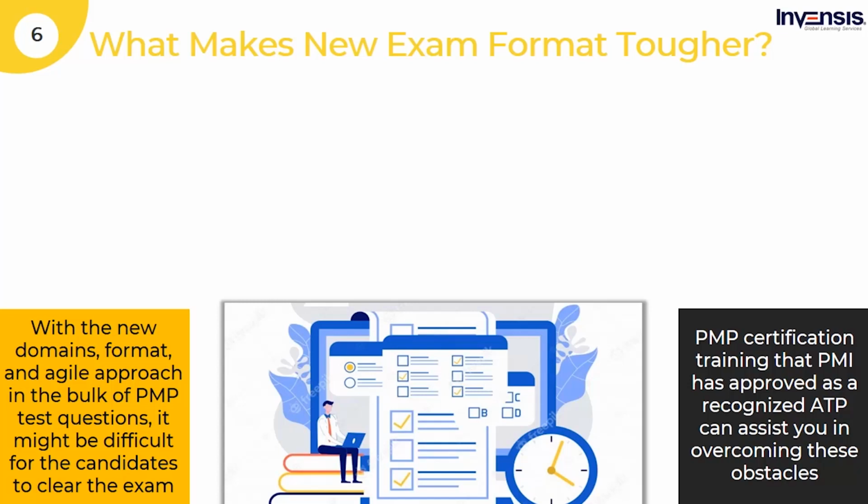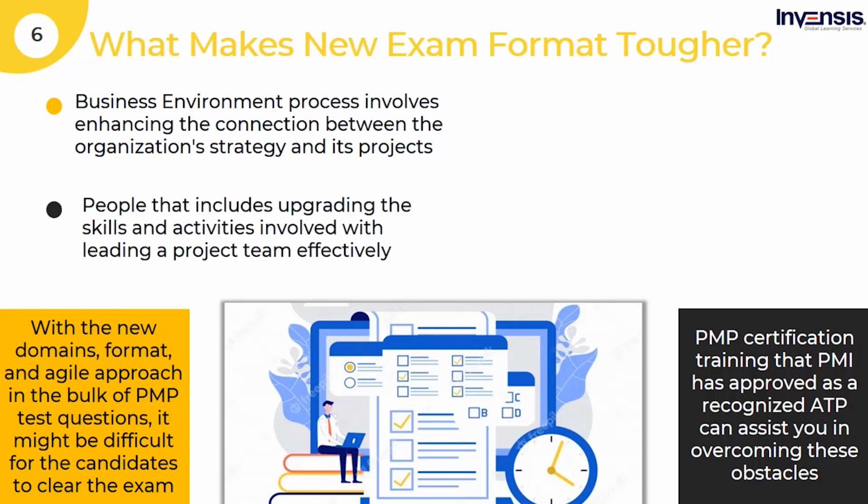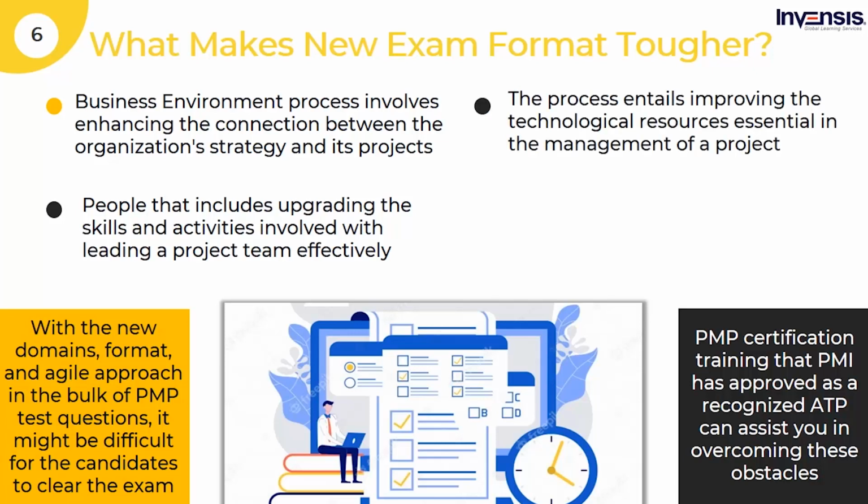As already discussed, the new PMP exam now focuses on 3 new topics. They are business environment, which involves enhancing the connection between the organization's strategy and its projects. People, that includes upgrading the skills and activities involved with leading a project team effectively. And the process entails improving the technological resources essential in the management of a project.